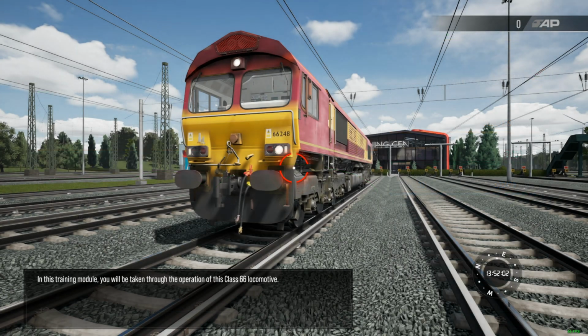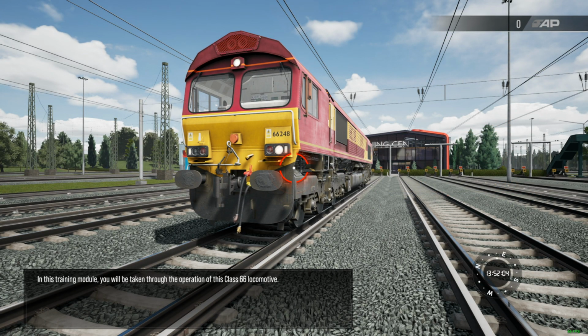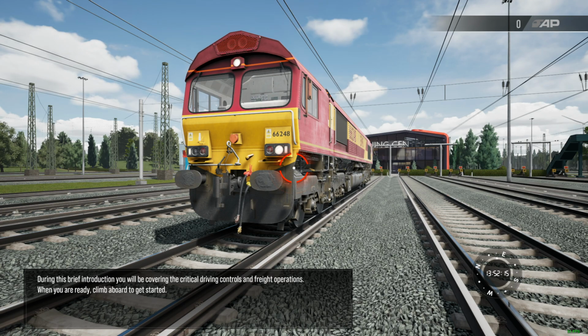In this training module, you will be taken through the operation of this Class 66 locomotive. During this brief introduction, you will be covering the critical driving controls and freight operations. When you're ready, climb aboard to get started.